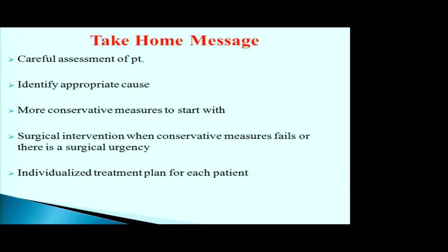Take home message: careful assessment of the patient, identify the appropriate cause, start with conservative measures, and proceed to surgical intervention when conservative measures fail or there is a surgical urgency. Individualize the treatment plan for each patient. Thank you for patiently hearing.